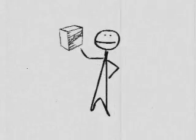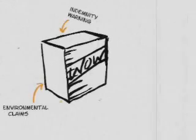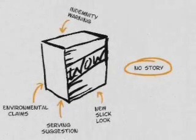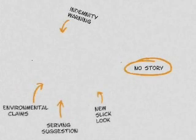So it looks like our product has quite the story behind it. But how do you tell where it's come from? Our consumer looks into the fine print. Claims about the environment, serving suggestions, but no story. Aha! Perhaps the greatest barrier to the conscious consumer, the lack of transparency. Companies are only obliged to tell you a certain portion of their story. So how do we tell?